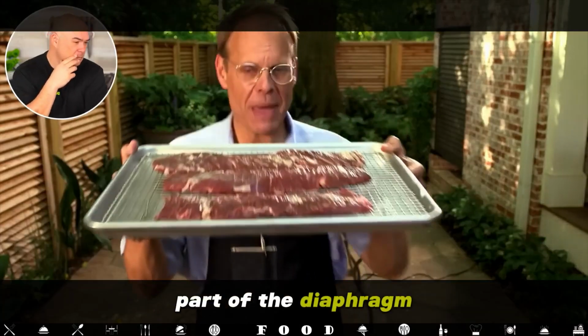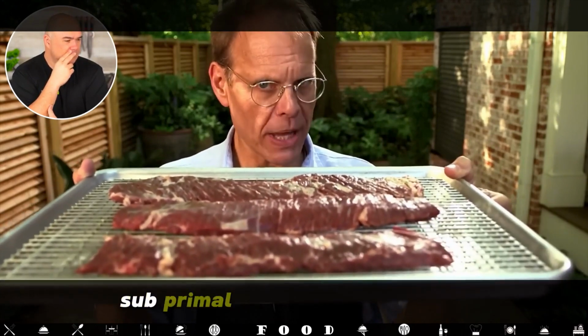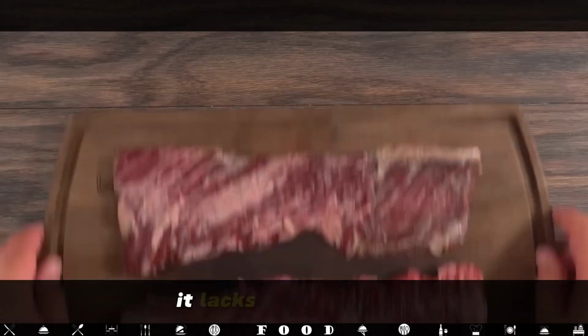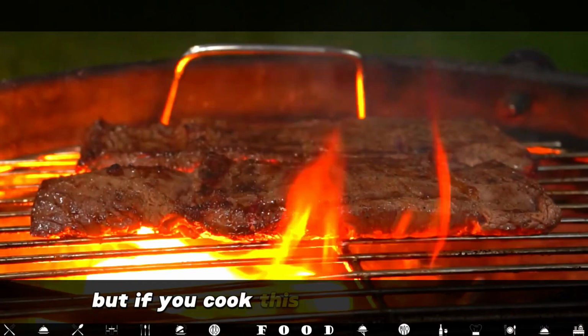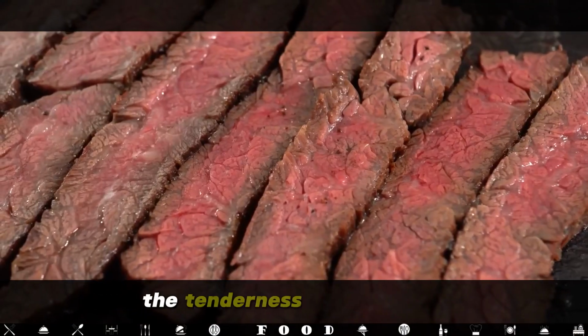Part of the diaphragm. That means that it is technically part of the plate subprimal, and it works nonstop. That's a good point. And the reason he's letting you guys know that is because the more the muscle works, the more flavor it has. However, it lacks on tenderness. But if you cook this one properly, and most importantly, slice it properly, the tenderness will be there.